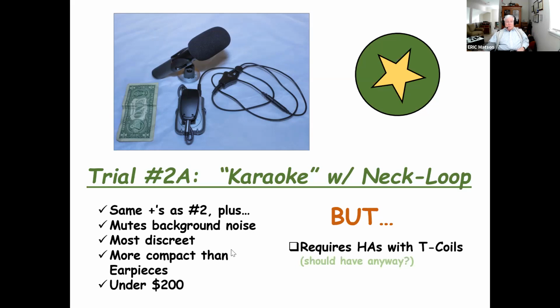It's the same as the previous system. Plus, if you're using a neck loop, most hearing aid setups will mute the hearing aids, or the mics in your hearing aids, so that you don't hear so much background noise. Of all the options, it's probably the most discreet. It's more compact if you're using the neck loop. And again, it's not terribly expensive. It's under a couple hundred dollars to put one of these together.